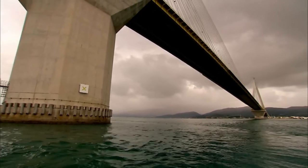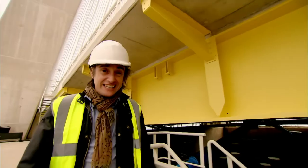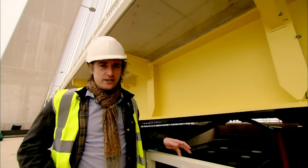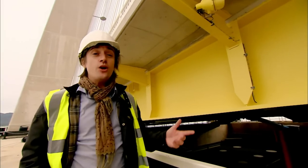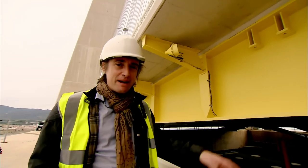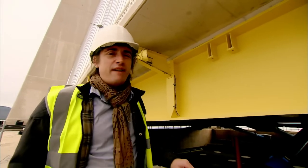This solution had never been used before. Until the construction of this bridge, building on wet sand in an earthquake zone was, well, obviously a big no-no. But thanks to a fragrant gift from Mother Nature, the engineers came up smelling of roses. Wow, vetiver grass.